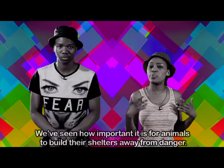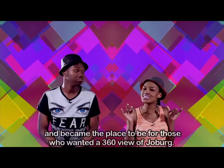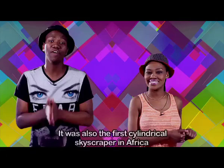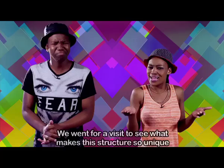In 1975, the tallest residential skyscraper ever in Africa was built and became the place to be for those who wanted a 360 view of Joburg. Today it still rings up the Joburg skyline and is known as Ponte. It was also the first cylindrical skyscraper in Africa and is famous for its interesting architecture and vibrant residential life. As we walk through the structure, we'll see what makes it very unique and what it means for those who call it home.